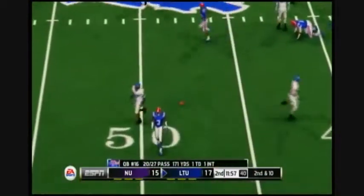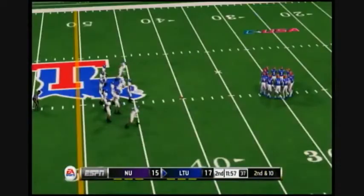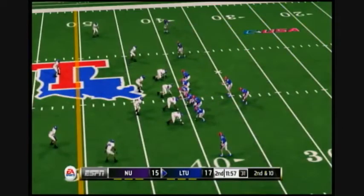Quick pass, man open, and he dropped it. Number 3, the intended receiver on the play. Second down, 10 yards to go. Ball on the 40-yard line. Mike's 50.